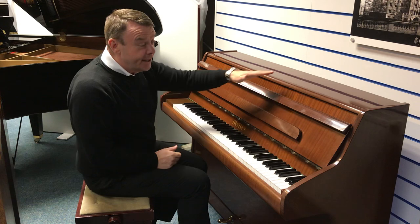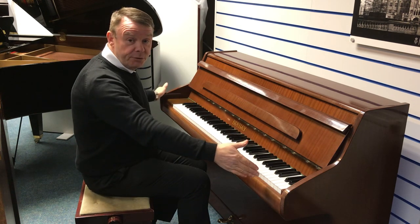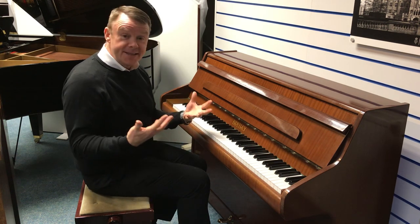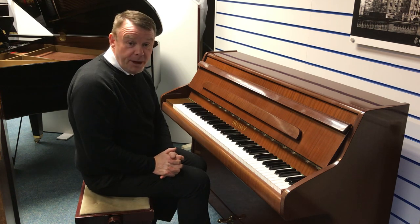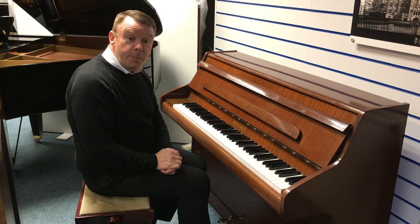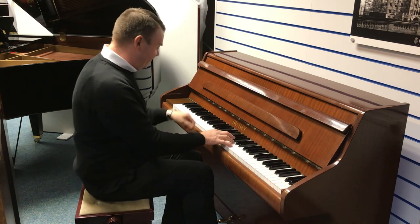Being a compact, this stands at 100 centimetres high by 143 across and just 53 deep. So a very nice small piano, but with a big voice as they ever have. And as I say, the Bentley compact pianos made in England at the Bentley factory in Stroud, as was, and very, very popular indeed. So here we go with this Bentley compact.